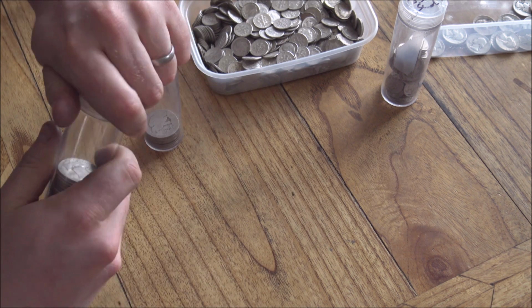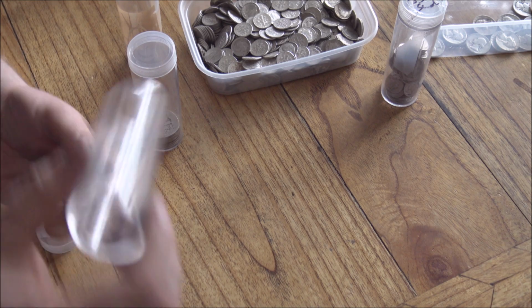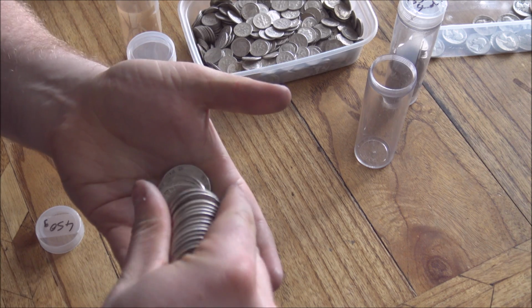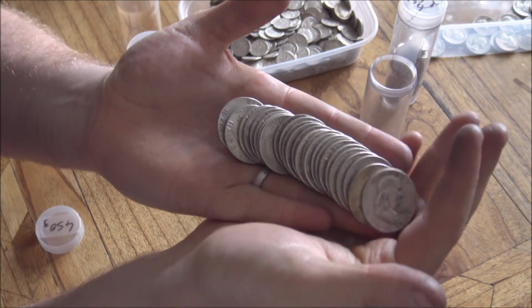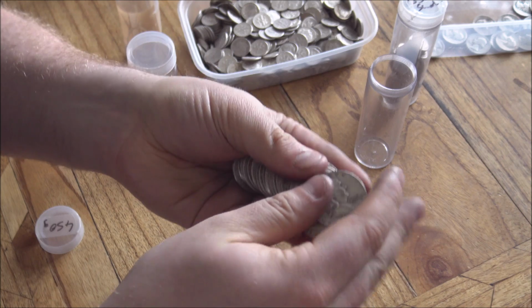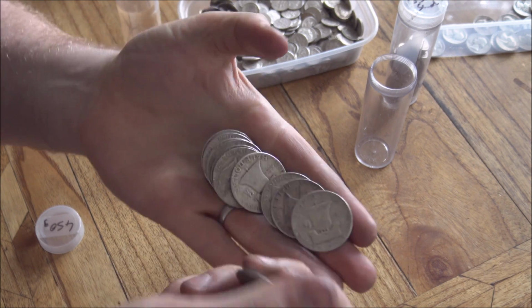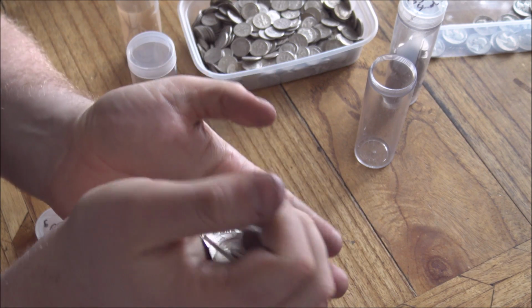What is really fun is these Benjamin Franklin half dollars. Now, I think I maybe had one in my whole collection, and look, we've got loads of them now in our collection. We've almost got as many as the Kennedy halves, which is fantastic. So these are fast becoming my favourite of the half dollars.